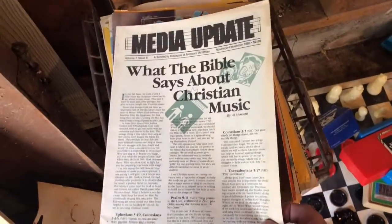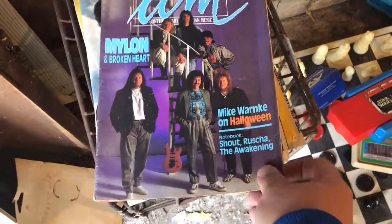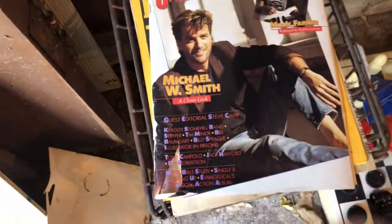Striper CCM magazine. What the Bible says about Christian music. I bet that did not age well. Mike Warnke, speaking of things that didn't age well. So, Mike's on the back too. And laugh. Michael W. Smith, look at that hair.